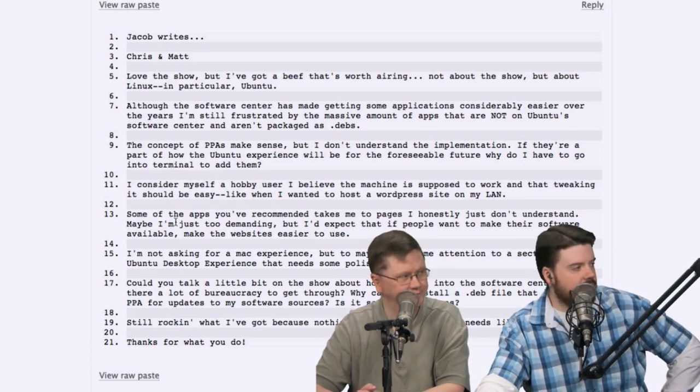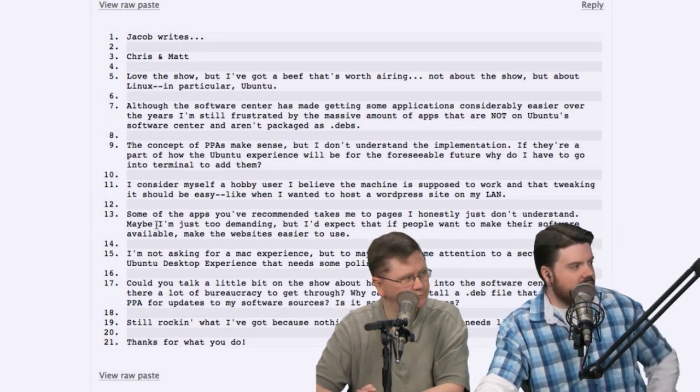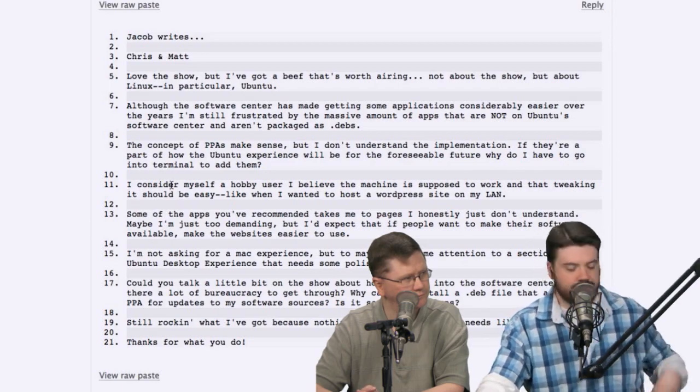Right. Some of the apps that we've recommended. Maybe I'm just too demanding, but I expect that if people want to make their software available, make the websites easier to use. Well, there's a couple things. A lot of times the software we're recommending goes on to a Launchpad page, and that's pretty much vanilla. Here's what it is. Here's where you get it. And you obviously know what to do with it, and here's very basic command line instructions on installing it.